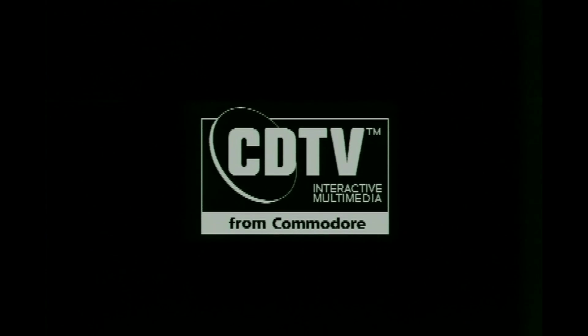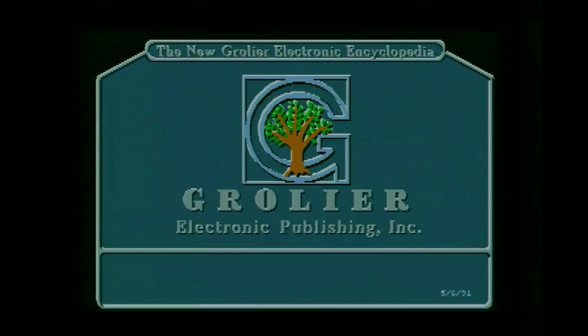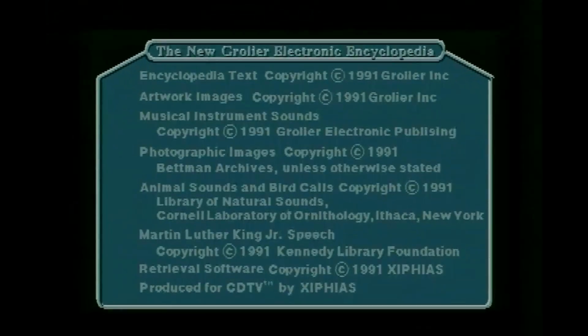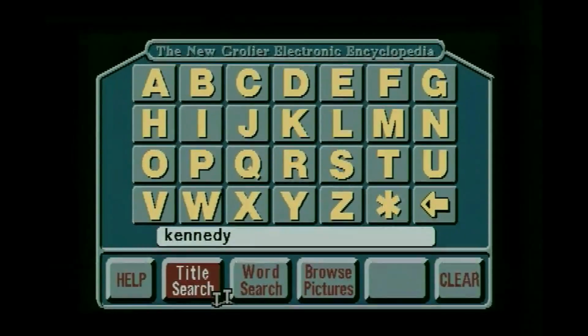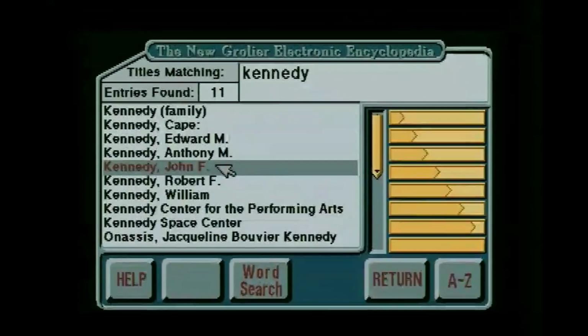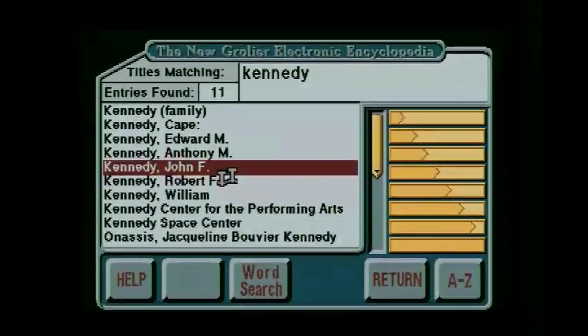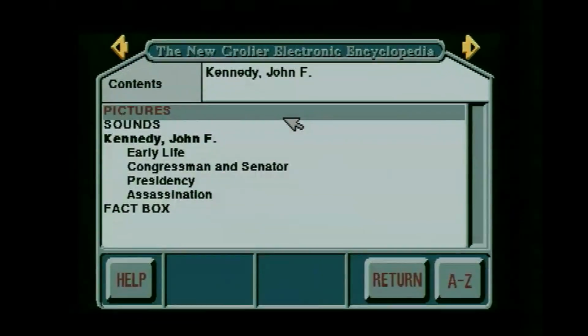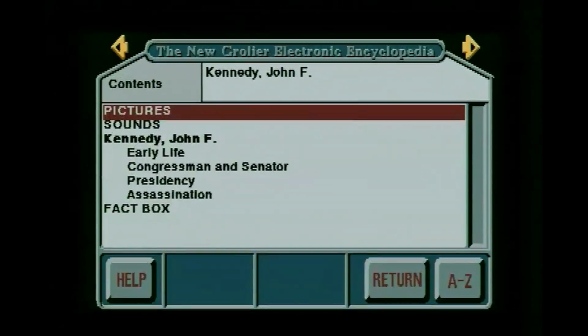Other popular CDTV titles like this Grolier's Encyclopedia were created. With 650 megabytes of space, one would assume they would fill it with awesome text, animations, and photos. But they did not. There is some digitized speech and a few pictures and photos, but this was a real missed opportunity. Later encyclopedias on CD were far superior, but again, this was early in the game.